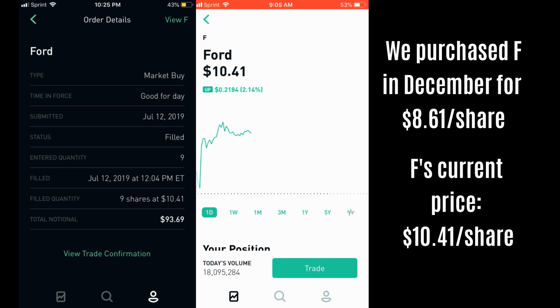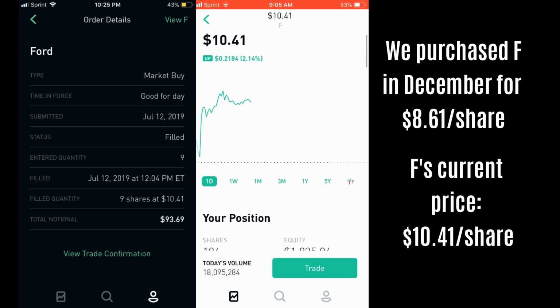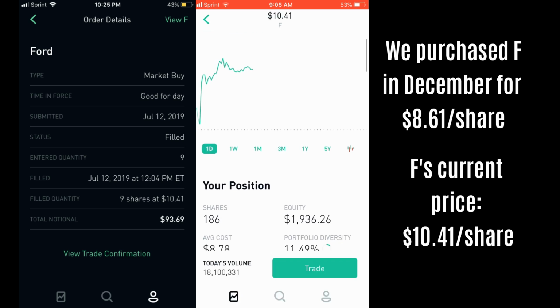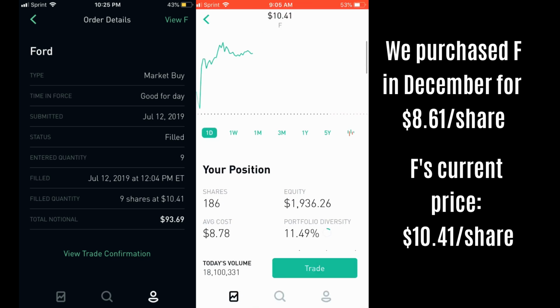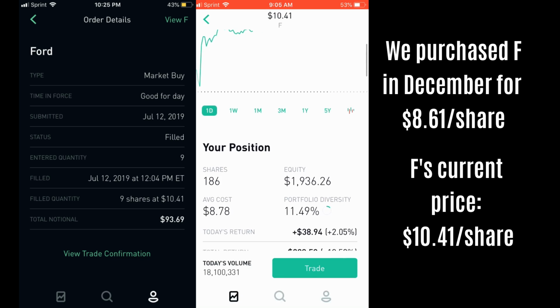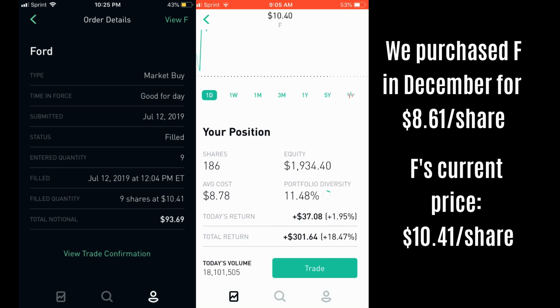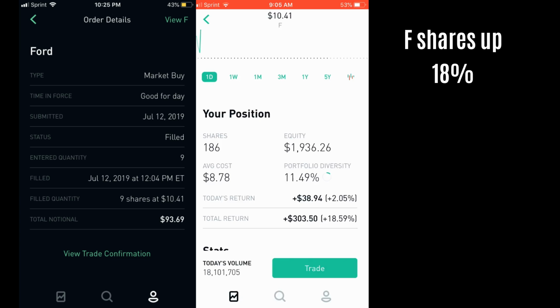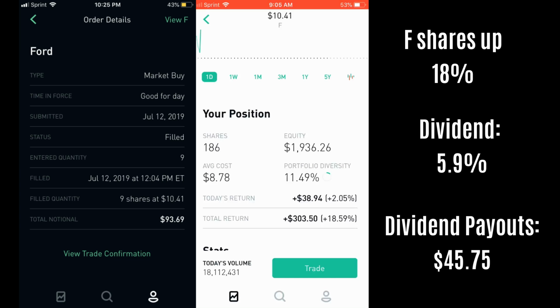We purchased 9 shares this month, and we now own 186 shares valued at $1,936.26. Our purchase of a second car company stock has also paid off. Our shares are up over 18%. Ford pays a quarterly dividend of 15 cents per share, a rate that it has maintained since the beginning of 2016. That translates to a dividend yield of 5.9%. Ford pays special dividends throughout the year, which are nice. Since owning Ford, we've collected $45.75 in dividends.